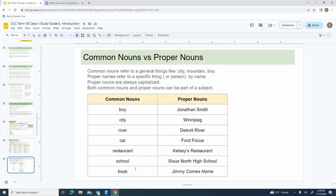We also have common nouns versus proper nouns. Proper nouns are basically referring to a specific thing by name, and they are always capitalized at the beginning, okay? So both common nouns and proper nouns are legitimately part of a subject. So I could say the boy is doing something, or I could say Jonathan Smith is doing something. I could say the city is cold, or I could say Winnipeg is cold. The river is narrow, or Detroit River is narrow.